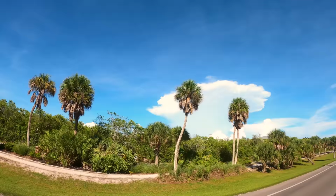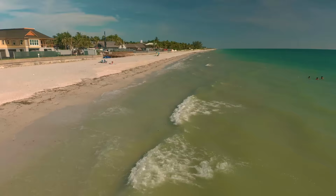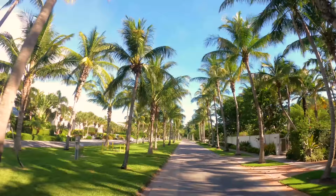The Boca Grande Bike Trail, a 6.5 miles long asphalt path. There are no gas stations on Boca Grande with the exception of the street pump at the marina. So most of its residents use golf carts as their primary mode of transportation.